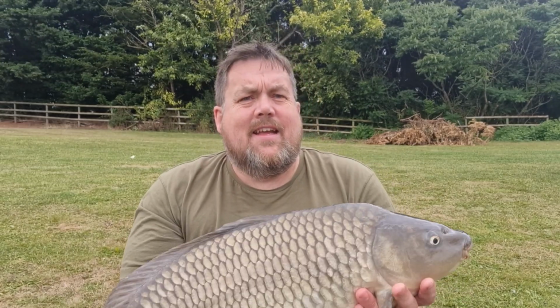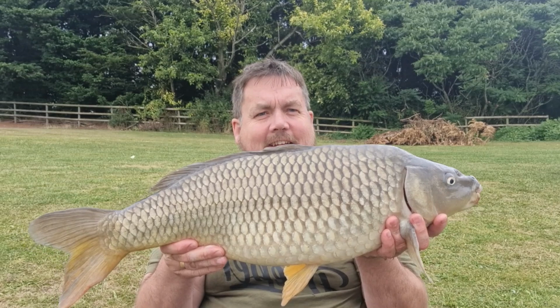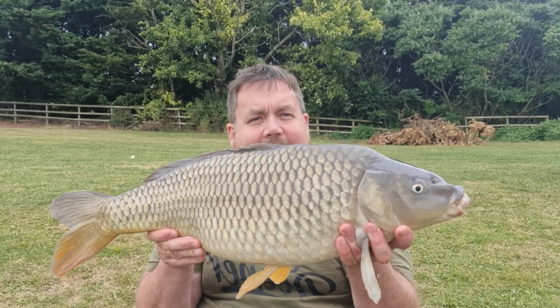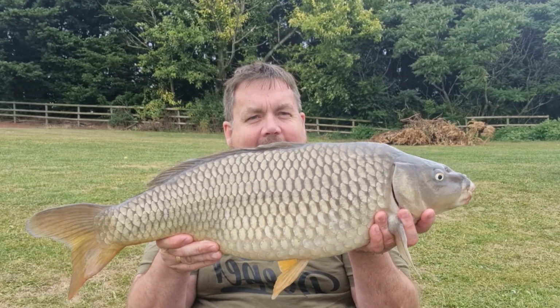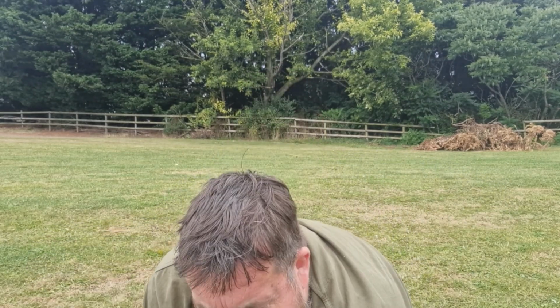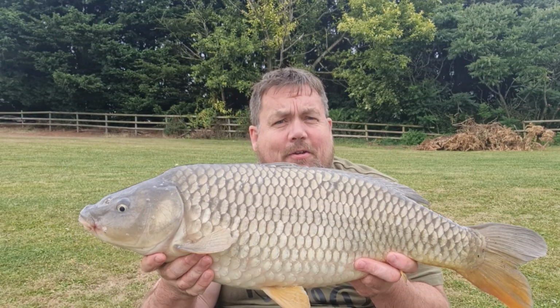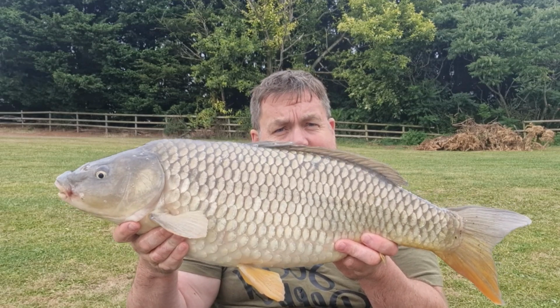Well, it's definitely the biggest of the trip, but thankfully it didn't really put up a fight at all. I thought it was pretty tiny. Great fun, but I really want to tick one of those species off. I feel like if I could just get one, I could relax. Anyway, let's get this one back.